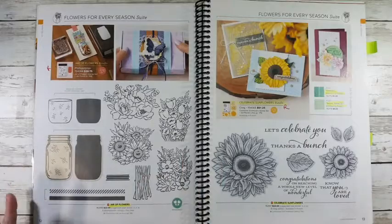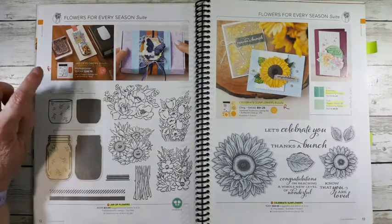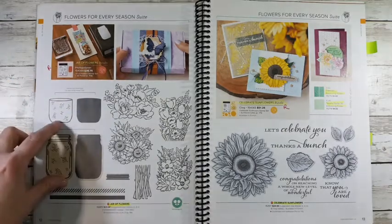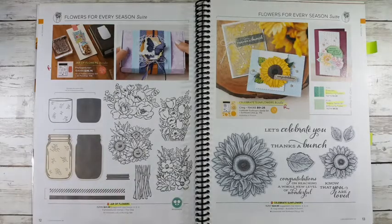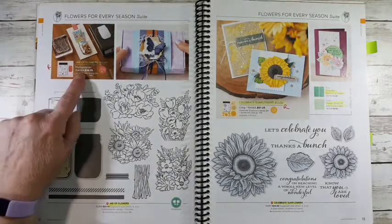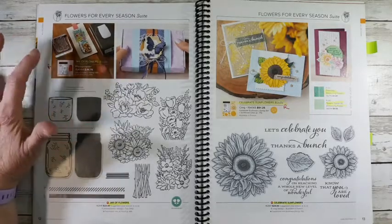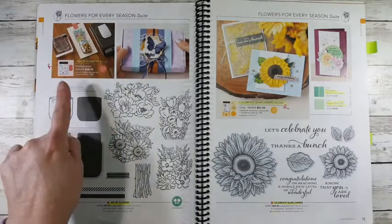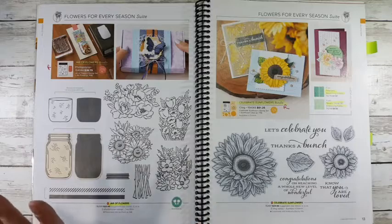Okay, so let's switch over. Now we're in the Flowers for Every Season suite. The jar of flowers bundle is retiring, but the stamp set and the jar punch is not. So sometimes you have to be careful because sometimes the bundle retires. They're not carrying it over to the next catalog. So the bundle where you get 10% off is retired. However, the stamp set and the punch or dies may stay live.